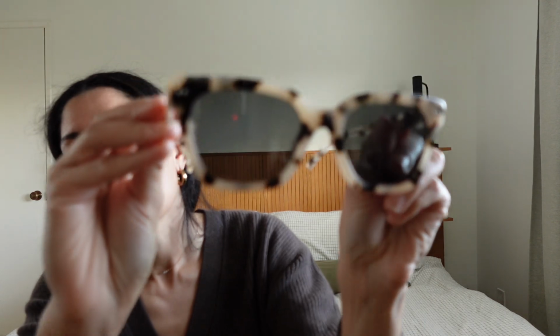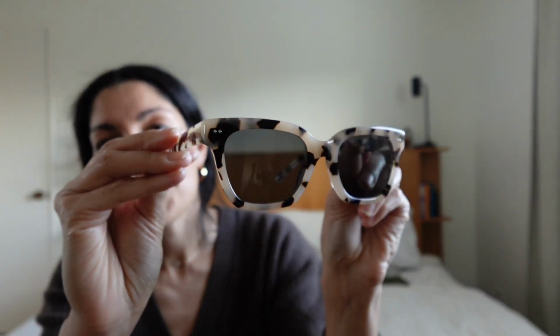All right, the second pair, I'm hoping they're actually in here. Yes, they are. So again, same packaging, comes in the little box, and same case, exact same situation. And then these ones, I already took out the microfiber pouch, but it came with that as well. And this one's called the Malibu. So it's more of a squared off shape. Let me see if I can get it to focus. I love tortoise shell. That is my favorite sunglasses pattern. And these ones just spoke to me. I was like, oh, that's a big statement. I don't know. What do you think?